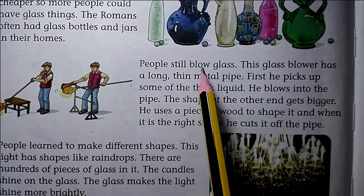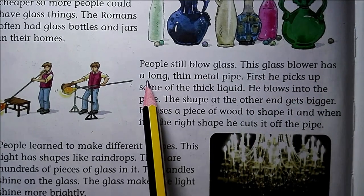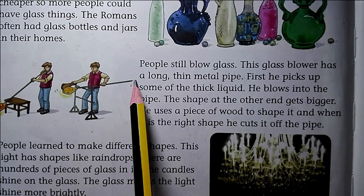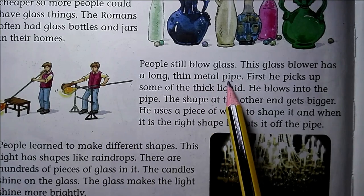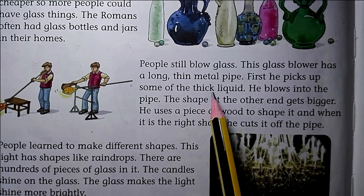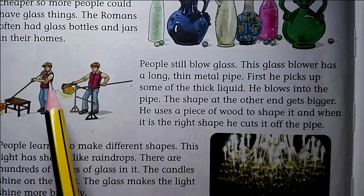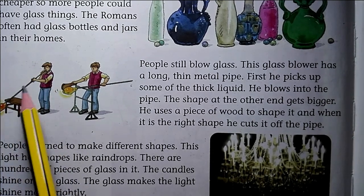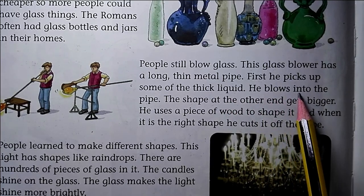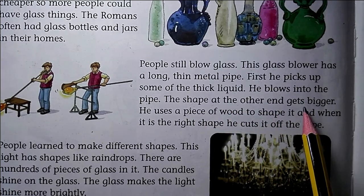People still blow glass. This glass blower has a long, thin metal pipe. This is the metal pipe. This is the glass. First, he picks up some of the thick liquid. He blows into the pipe, and as you can see, this is liquid, and he blows to make this shape. He blows into the pipe and the shape at the other end gets bigger.